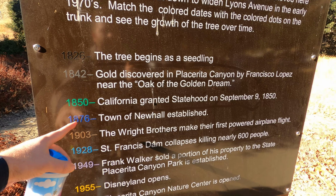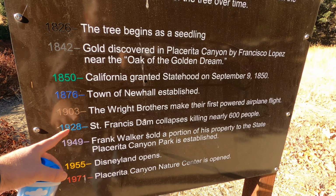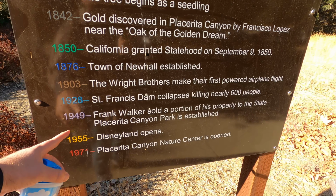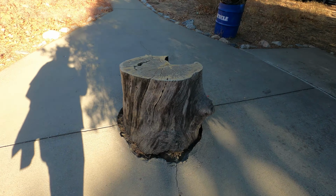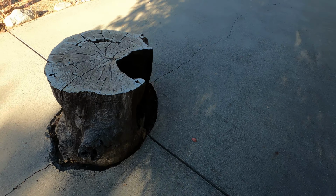We got Town Newhall established. And we have the Wright Brothers flight in Kitty Hawk, North Carolina. St. Francis Dam collapse. That's a bit of Santa Clarita, Los Angeles history. Disneyland, 1971, Placerita Nature Center is open. All right. This tree, its life began almost 200 years ago.